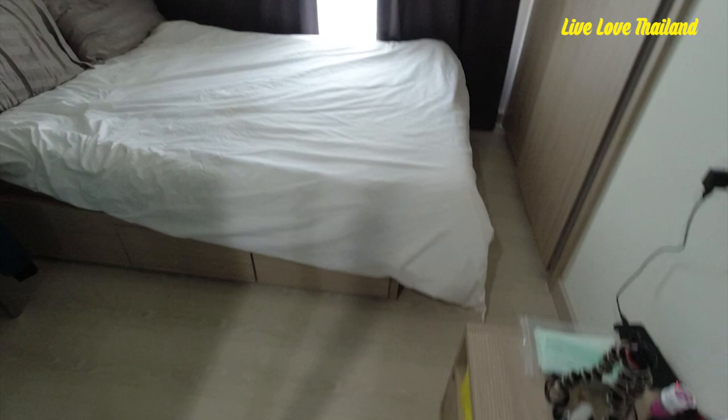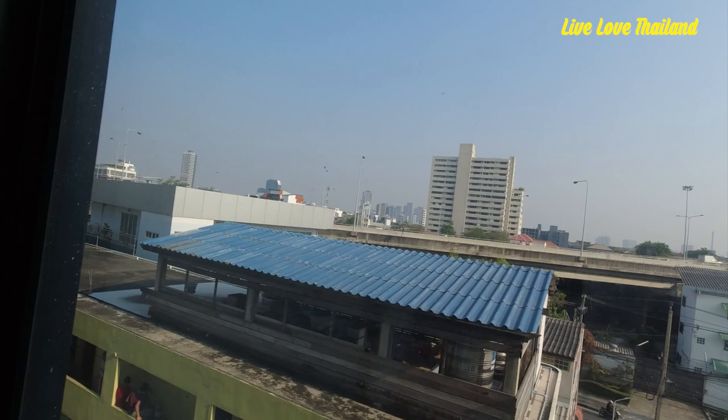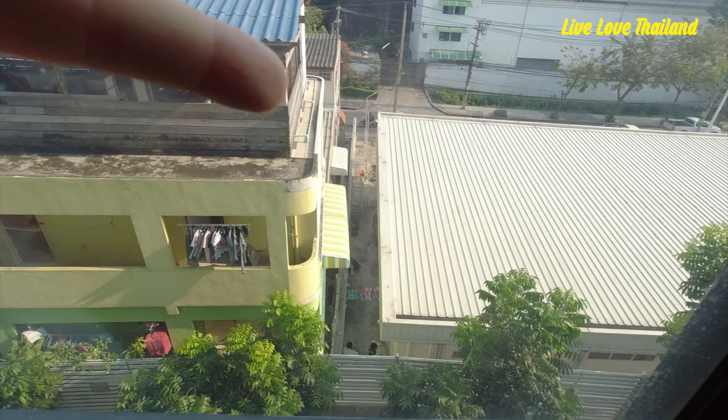You have here also space to work. So it's very small, neat, and this is, let me show you the view. There is not much, but this is outside. You can see the main road of Sukhumvit, and I'm gonna show you that this is a big 7-Eleven just behind this condo, so it's a very good convenience store. If you wanna buy something, it's very near.